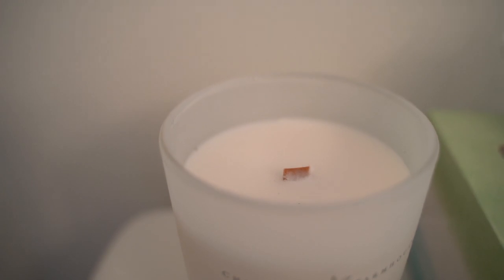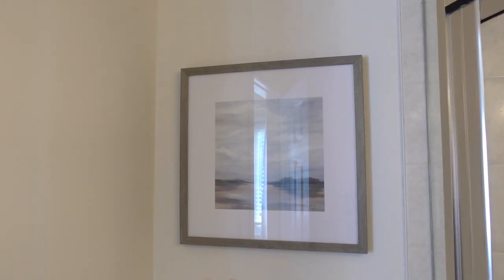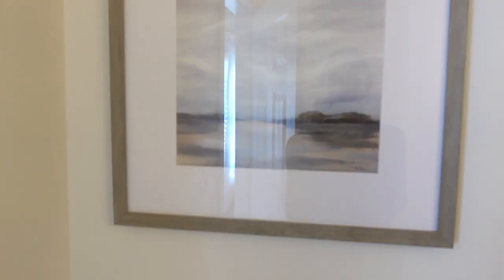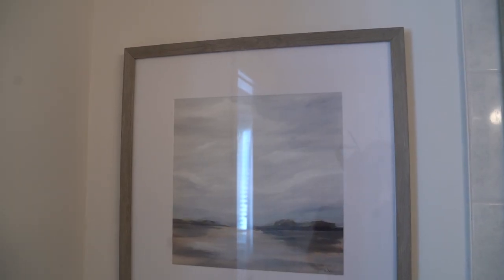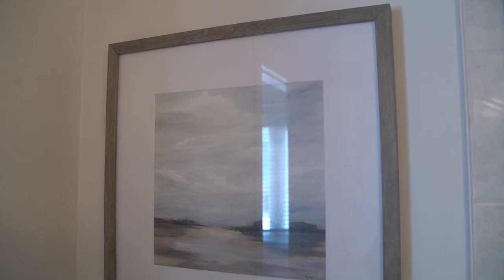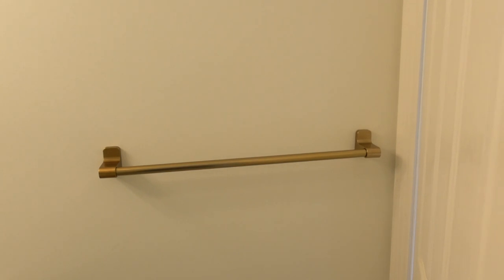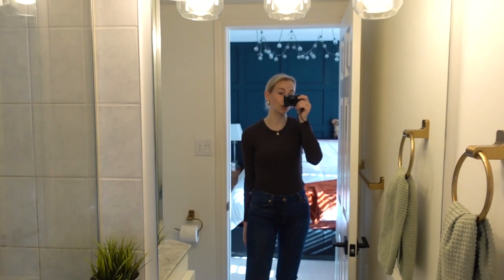We also changed, so the towel bar used to be, don't get sick, on this side, where I changed it to this little print here, also from HomeSense, which I absolutely adore. I think it adds so much to the calmness of the space. Scotty really liked it as well. And we changed the towel bar to be behind the door because I feel as though that's where it naturally should have been the whole time.